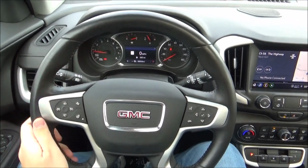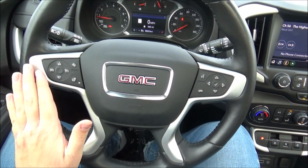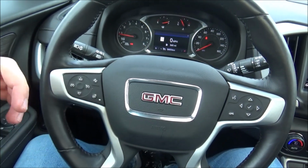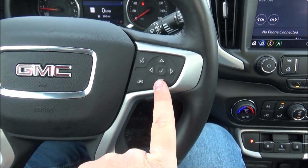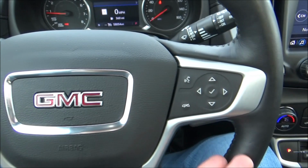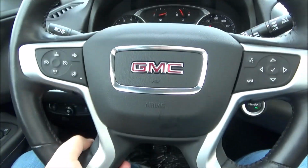It has a 4-spoke design, heated, leather-wrapped, and multifunctional steering wheel. It does have sport grips. And as for controls, on this side you'll find your cruise controls, your heated steering wheel toggle button, and with this button you can adjust the gap for your forward collision alert. Then on this side you'll find your info display controls, voice command button, Bluetooth phone control button. Then on the back of the spokes you'll find your seat track and volume controls for your audio system. The steering wheel is tilt and telescopic.